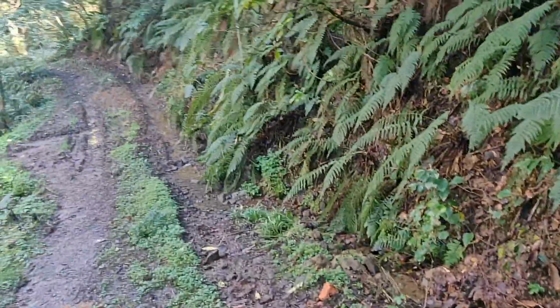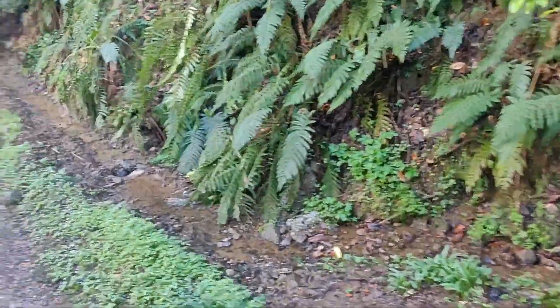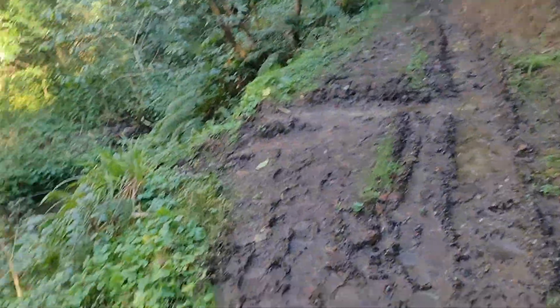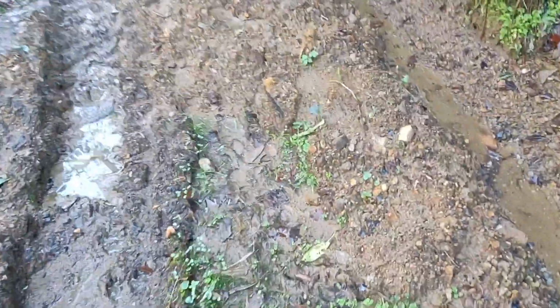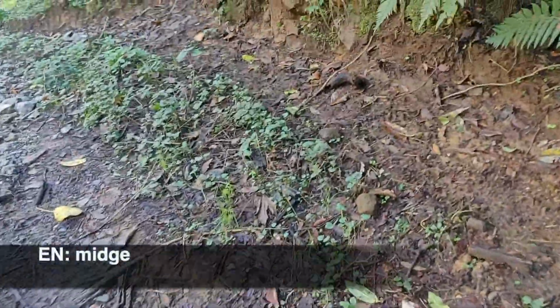You know, on this hiking path, there are a lot of tiny flies, like fruit flies, but even tinier. I don't know how they're called in English. Oh my god! It's muddy. In Ukrainian or in Russian, they're called mushkara. I'll try to find a translation in English for this word.